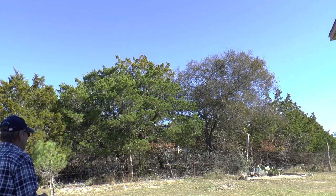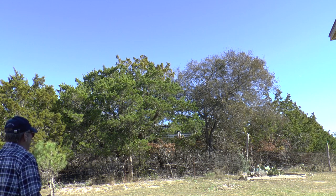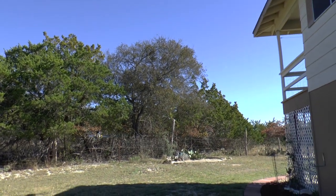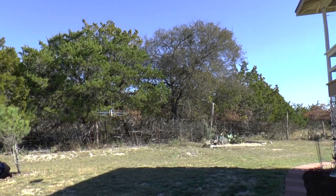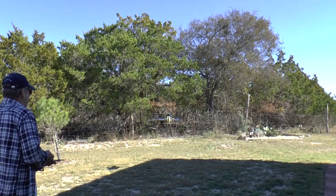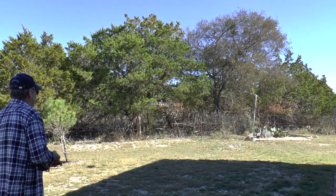That wind right there is just incredible, right there on the corner of the house. Zoom out the camera a little bit and you can see where the funnel is. There's the corner of the house, there's the tree line, and that wind coming between that tree line and that house is just unbelievable. It's just hammering it, pushing it down to the ground all the time.